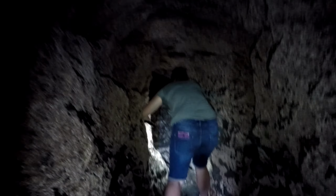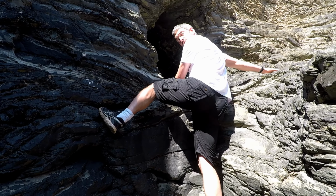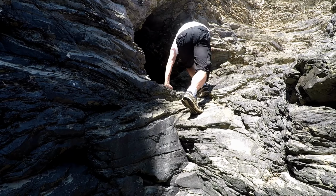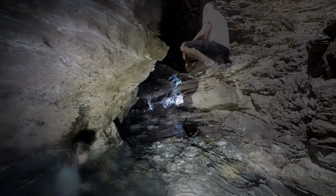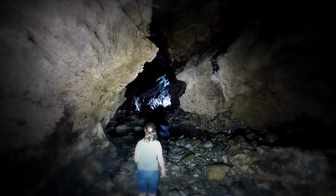I can only just fit through here. We've got a lot more to see today. Feel the wind coming out of here. Out this tunnel. Oh. Wind. Whoa! It's daylight. Oh, brilliant. It's like something off Alien, isn't it? When they're inside the mothership.